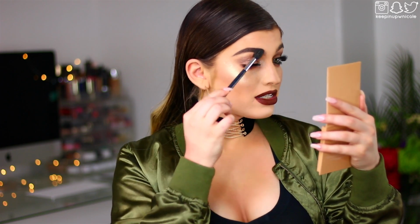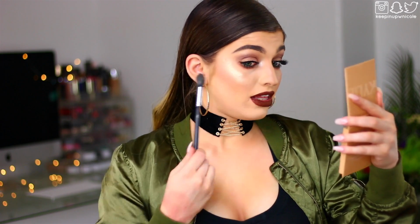Oh my gosh. So I really like this shade. I'm going to be honest, I really do like this shade a lot. And yeah, I mean, obviously this stuff works. So that is Salted Caramel. Now I'm going to move on to French Vanilla, which by the way, I love all of the shade names. I think that they're super cute.